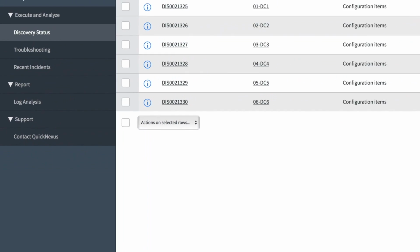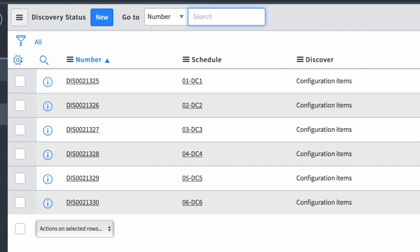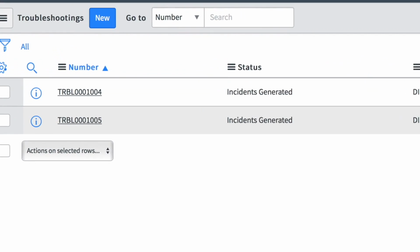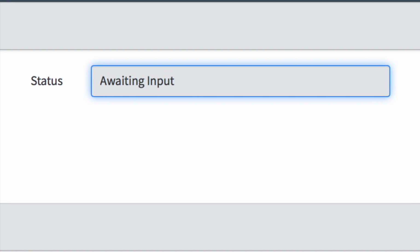To start, the customer user goes to the Discovery Status module to identify one or more discovery statuses for troubleshooting. Then, in the Troubleshooting module, click New to generate a new troubleshooting record. On this new troubleshooting record, you will see the status of awaiting input.